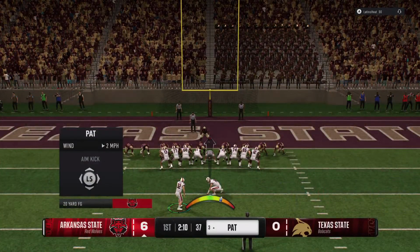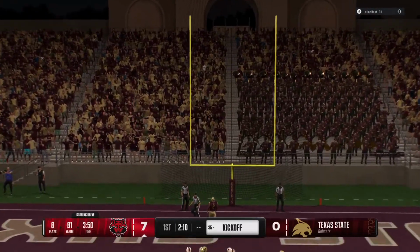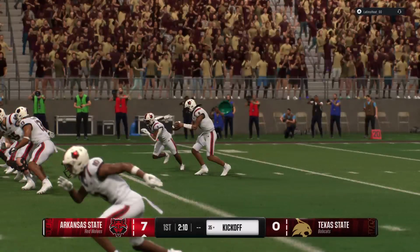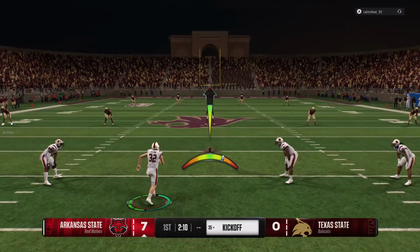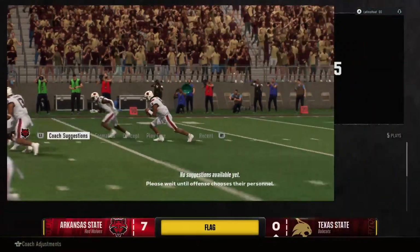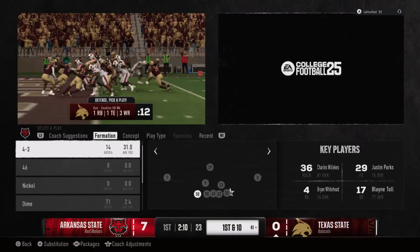Lining up to tack one more onto that lead. And with the extra point, they get the first 7 of the game. They put together an 81-yard drive, and they capped it off with a 1-yard plunge. About to kick it away after scoring the touchdown. Just one of those mistakes that can't happen as the kickoff goes out of bounds. The officials offer the deal, and the coach accepts it. They will take the penalty.